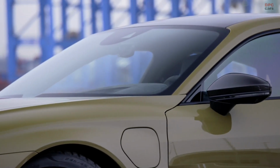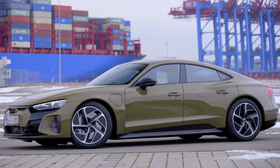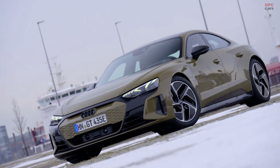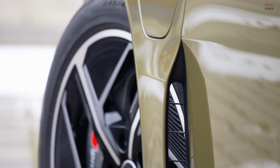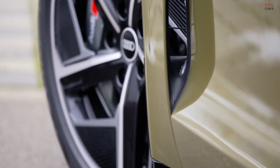Well, essentially, it was very simple. We followed the principle form follows function, which means that in extremely interactive and close collaboration with our designers, we developed the surfaces of the vehicle so that they have an aerodynamic function, but also an aesthetic function.